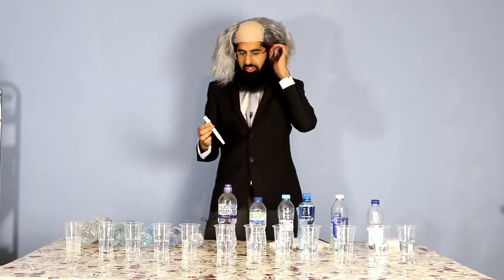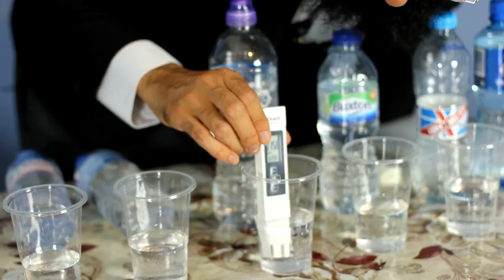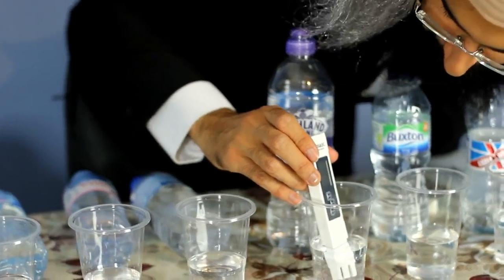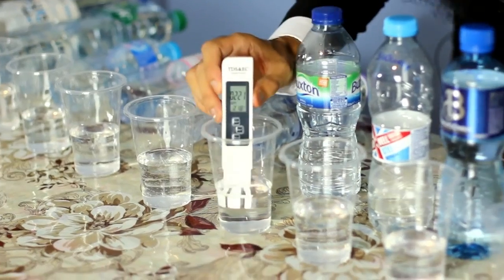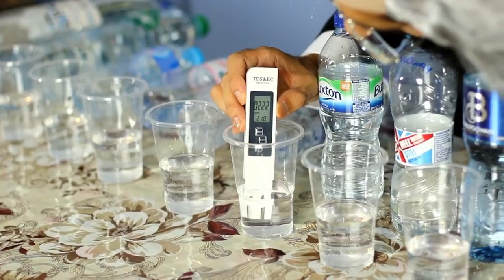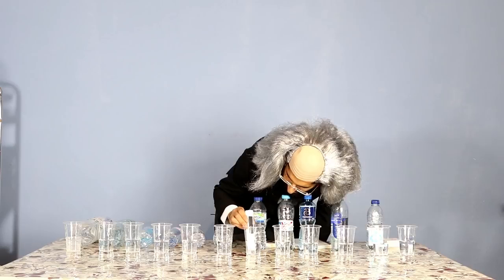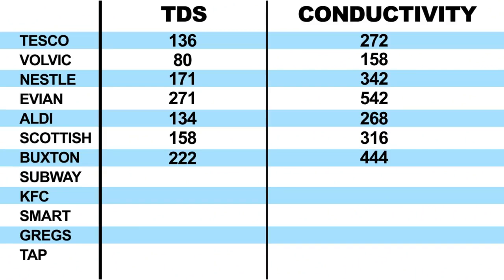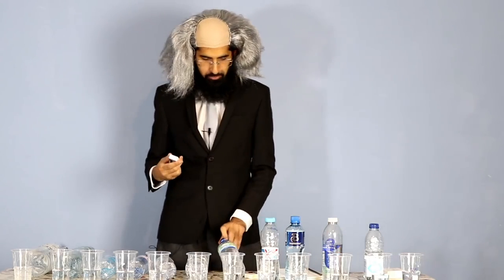Let's go to the Scottish Islands, mate. I hope for these guys. Don't let me down, please. 158, guys. Let's check the conductivity. 316. Let's have a look at Buxton's now. PPM. Boom. Ooh. 222 dangerous, mate. Let's have a look at the conductivity. 444. Not very good, mate. Not gonna lie. Second worst one after Evian. Disappointed with Buxton.